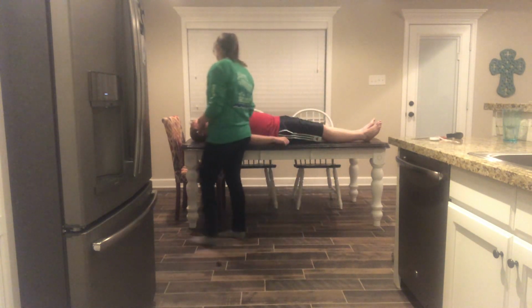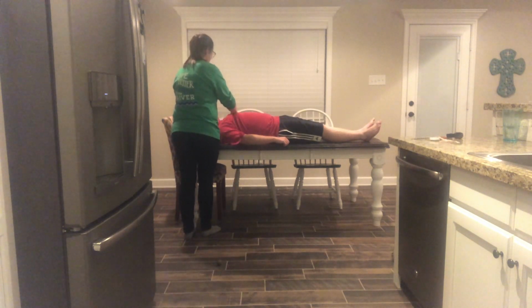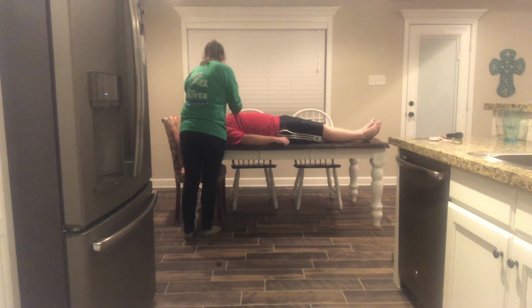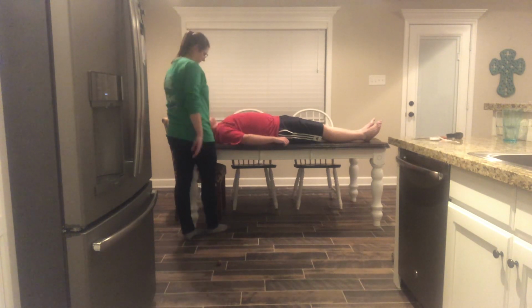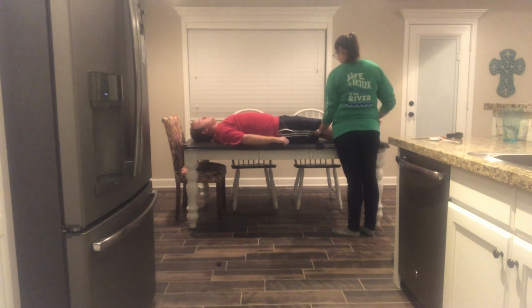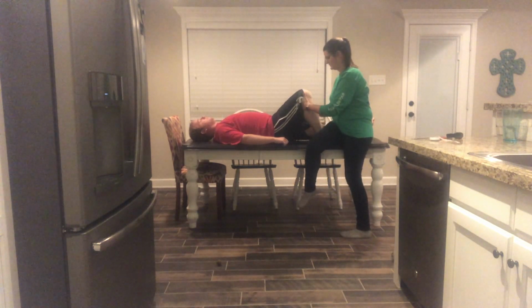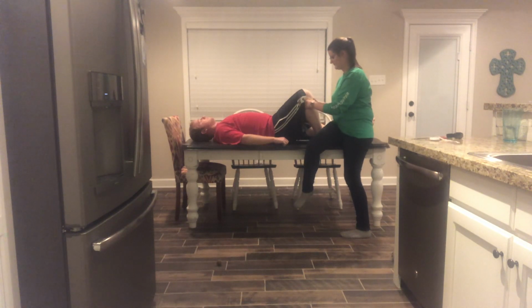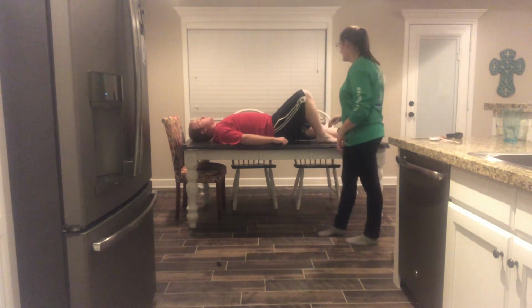And now we're going to do the Brudzinski's sign. So I'm going to pick up on the back of his neck and put my hand here on his chest and see if he flexes his knees. Okay, so that is negative because his knees did not flex. Now we're going to do the anterior and posterior drawer test. I'm going to have you bend your knee, and I'm just going to... Okay, so the anterior and posterior drawer tests were negative.